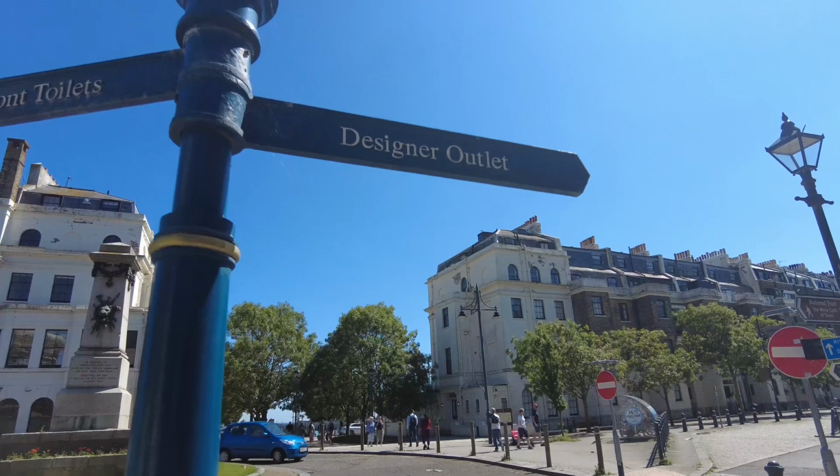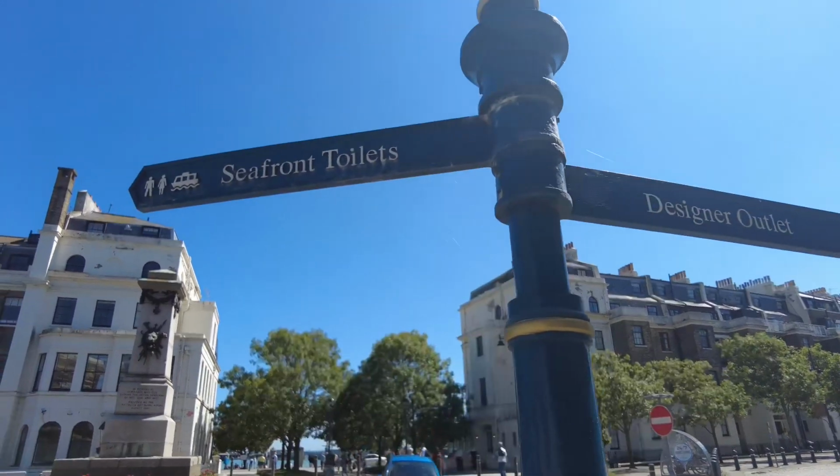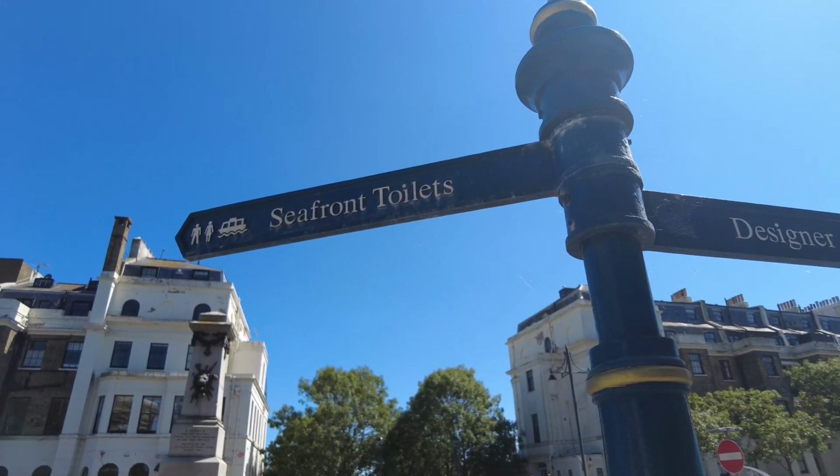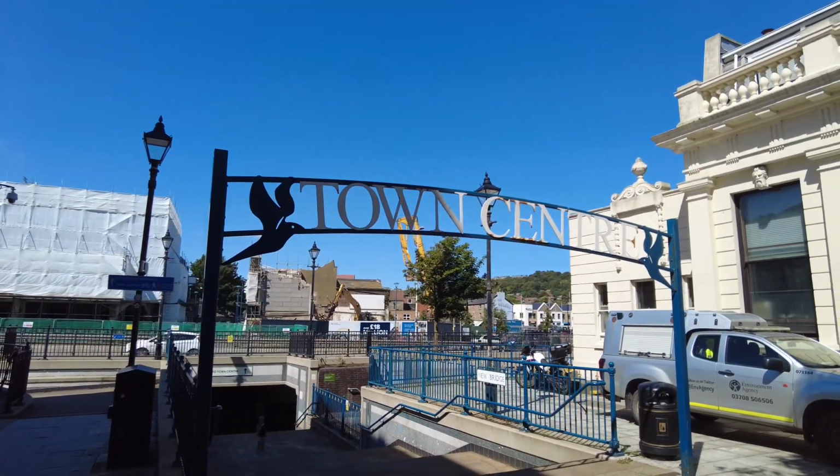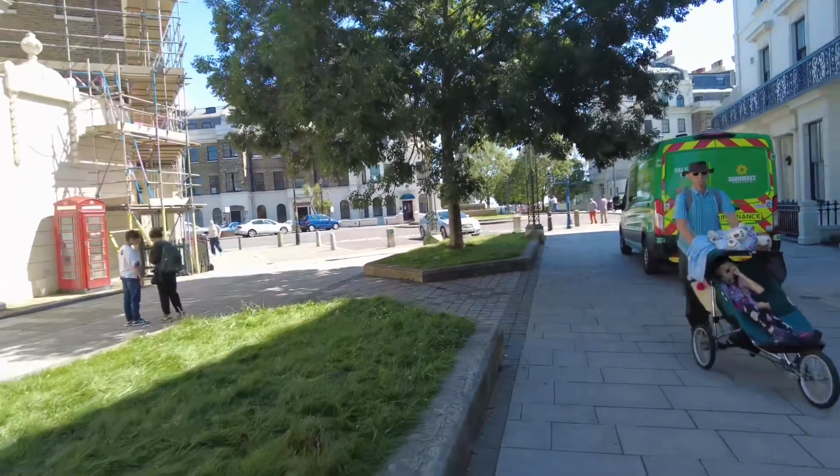Okay, so the only two things you need to know: designer outlet is that way, seafront bogs are that way. If you go through that underpass, it leads to the town centre. Yeah, not going that way today.